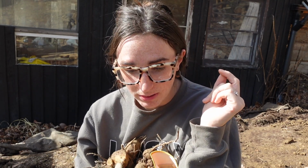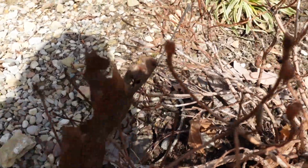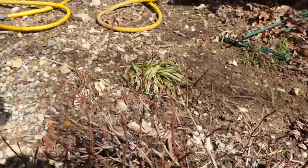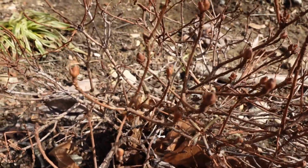Something blew into my eye and burned it, and that's why my glasses are on. I noticed on this plant it has little buds. I don't know if you guys can see, am I blocking the sun? I think these are buds, and I think it will bloom.